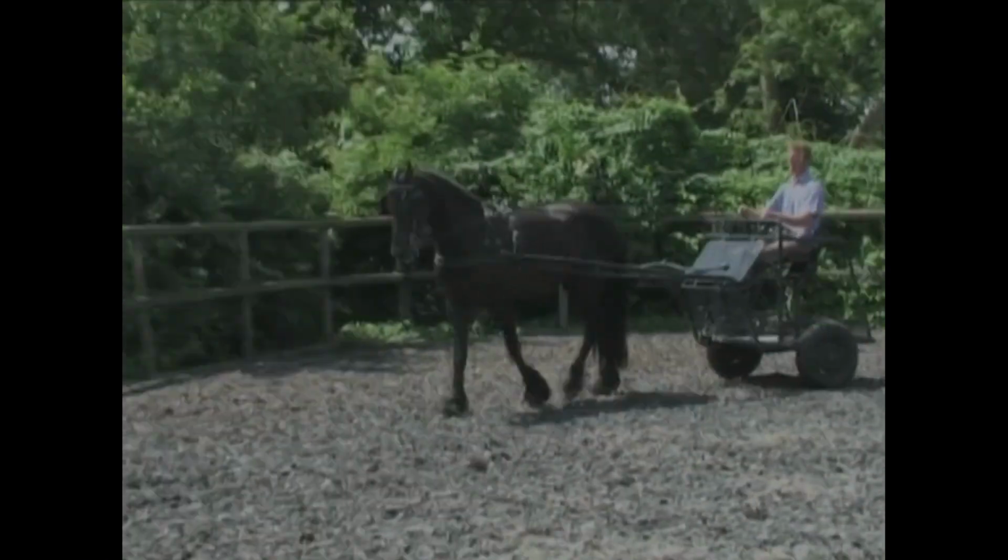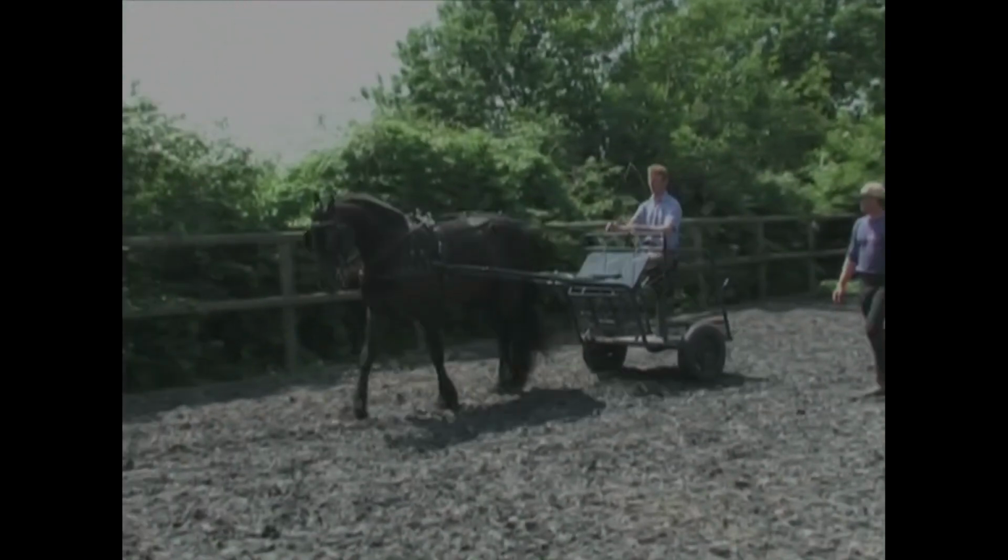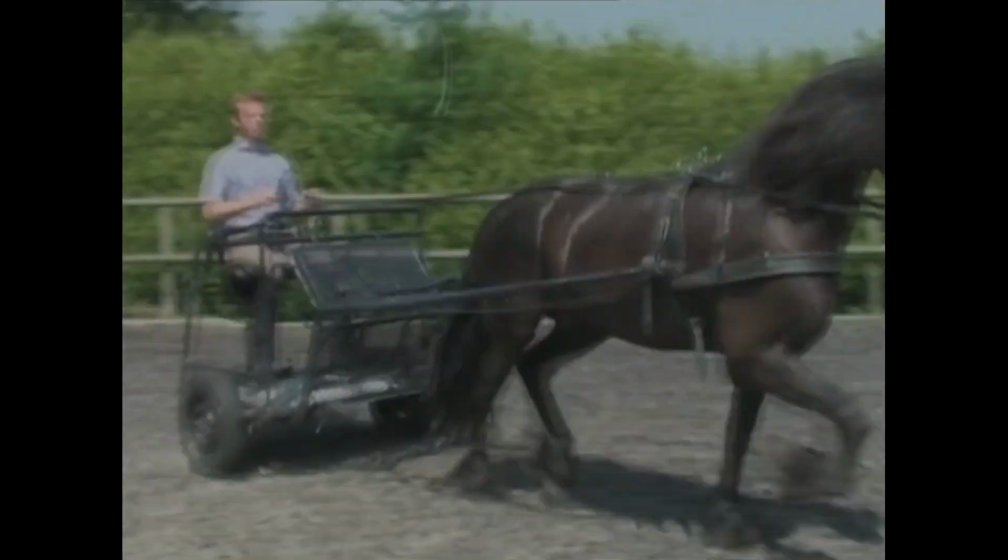Then the mare is hitched up to the training cart. It is light and cannot jackknife in case the horse should back up. Everyone is highly focused. Nothing may go wrong.